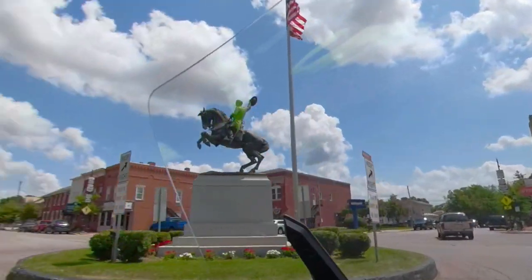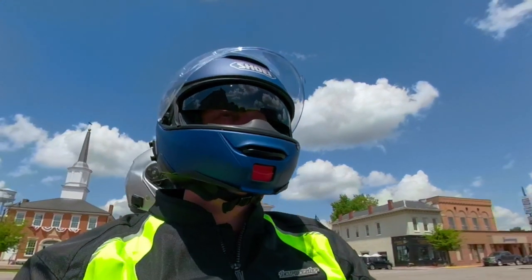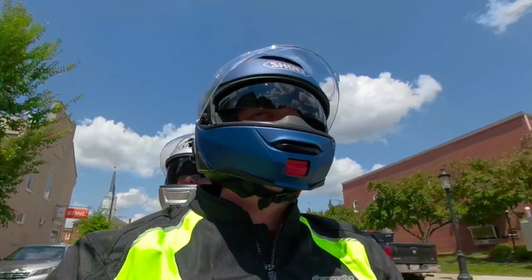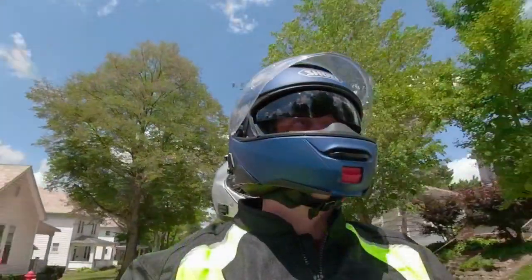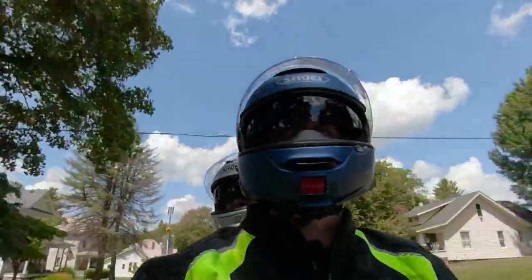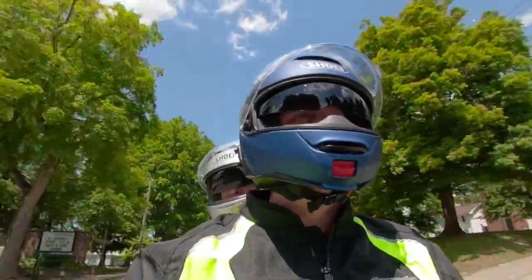After leaving Millersport, we head down Route 13 through Somerset. Somerset's kind of on a boundary. The north side of Somerset down 13 is all cornfields and rolling hills. After you get out of Somerset, you get lots of trees and it starts turning into more of the Hocking Hills area. So it's an interesting transition from the city.